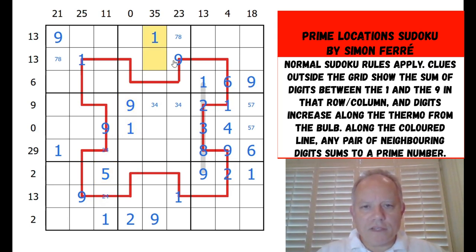35, we've done that. 23 here, so the outies have to add up to 12, so that one is 4 or 5. 13, we've done that on the thermo, we've done the 4, and we've done the 18. Oh, so it's mainly these 13s that we have left to resolve, and some of the 20-something totals.